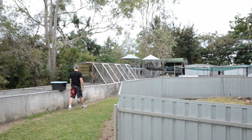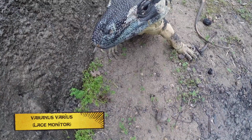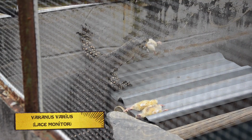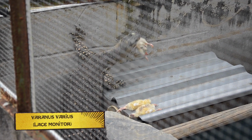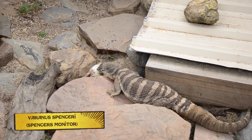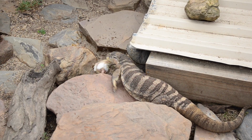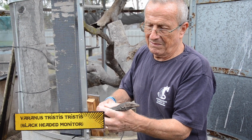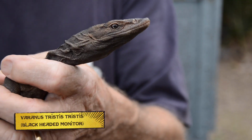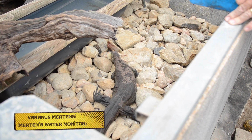Peter's yard is filled with enclosures with a variety of beautiful Australian monitors. Lace monitors have 2 colour phases, the spectacular broad-banded Bell's phase and the spotted phase. Spencer's monitors are known for their tail whipping when provoked and their speed. This is a great example of a black-headed monitor, an arboreal monitor that seeks refuge in tree hollows. Mertens' water monitors are Australia's only semi-aquatic species.